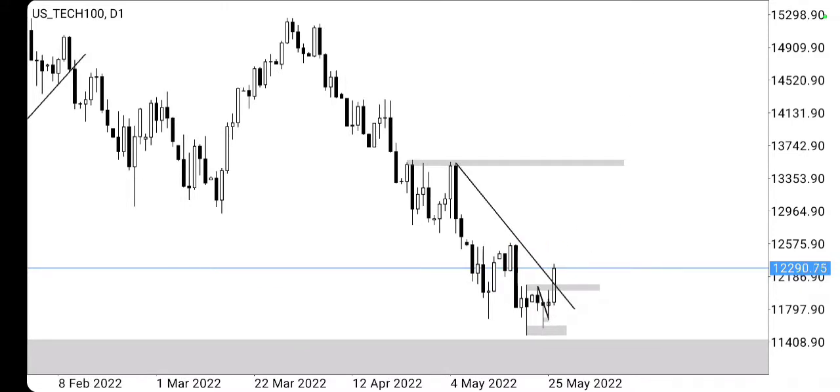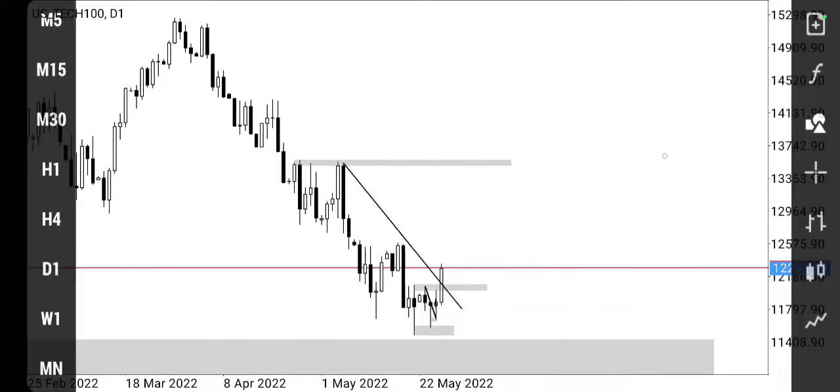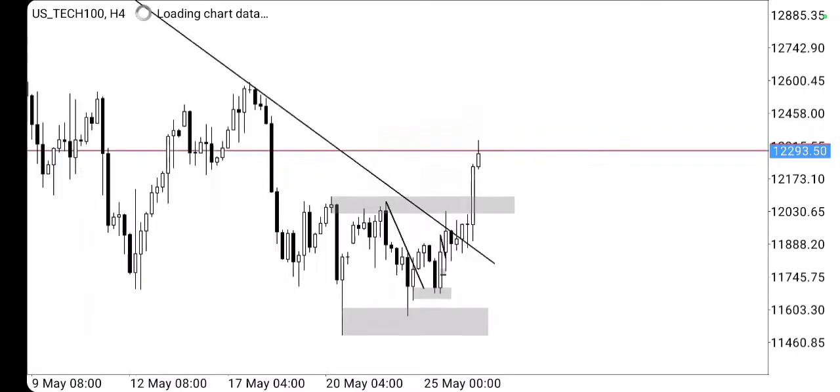And if this zone is broken, it means, look at the profit margin. If you get a buy, this is what you need to be targeting. We're going to exit there. And let's check H4.